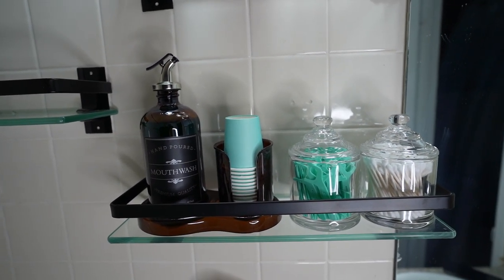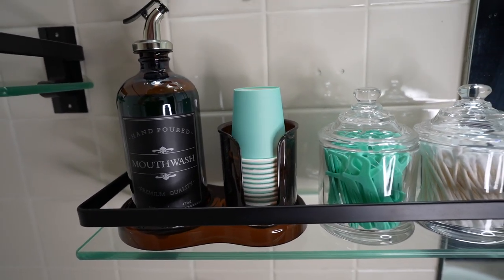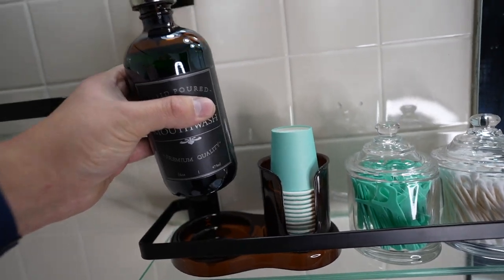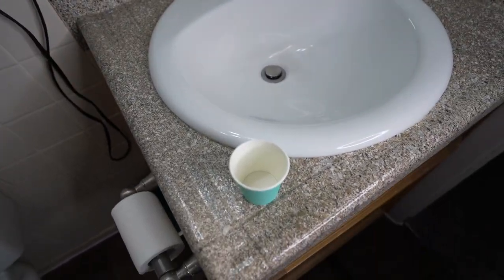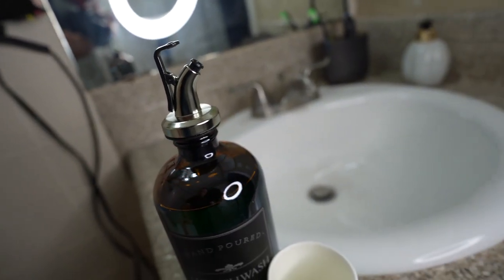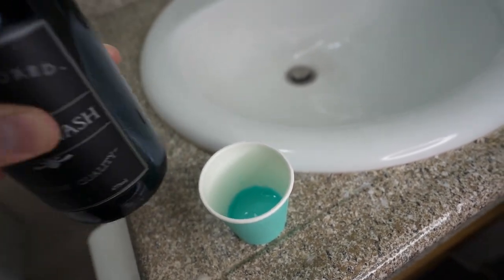It comes with a little holder for 3-ounce cups. It even comes with the cups and a little stand at the bottom too. It also includes a funnel so you can refill it a lot easier when you're done. And the glass bottle is real glass, not plastic. It comes with black labels and white labels and it holds about 16 ounces.